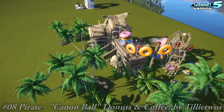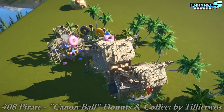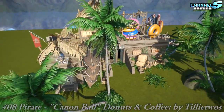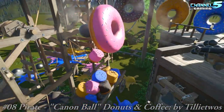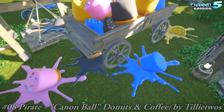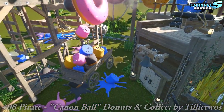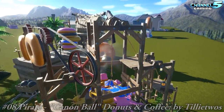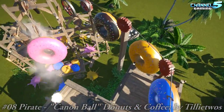All right, here we have the Pirate Cannonball Donuts and Coffee created by Tilly Twos. Wowee. This kind of reminds me of something from Never Neverland, the Hook movie, where the Lost Boys come in to fight the pirates, and they got all this food coloring, and they're fighting the pirates with it and splashing them with balloons full of food coloring. Very nice mix, mixing donuts and paints into the pirate theme.